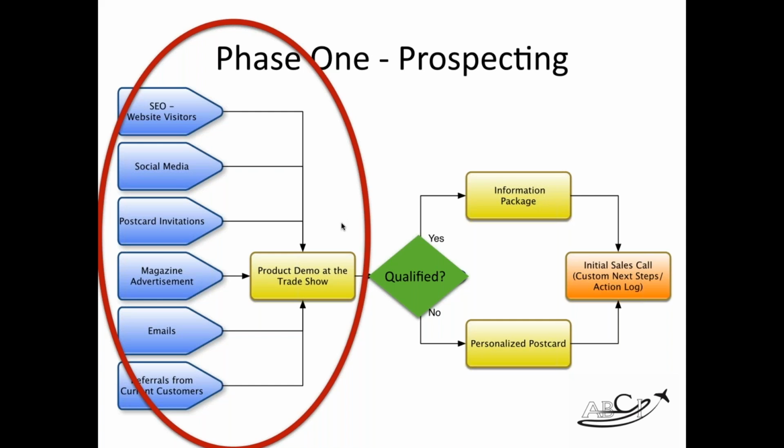That's true. Exactly. And then emails you can send to your own list using your mail service, or you can also use Aviation Broadcast or other services that send to aviation-related folks, if you've got a fairly broad shotgun that your product or service would be useful for. And also referrals from current customers. You can include in your planning how you can provide an incentive for your existing customers to bring someone to your booth. We've seen that done very, very effectively as a way to get people at your booth.